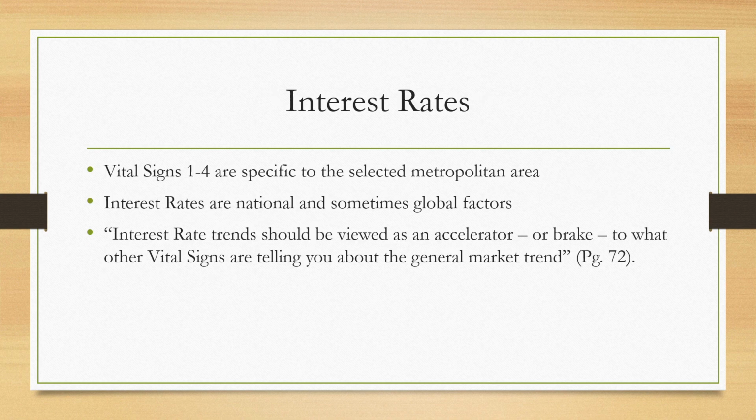And then last but not least, we have interest rates. An important thing to note is that the previous 4 vital signs are all based off the specific selected metropolitan area, while interest rates can be either national or even global factors that affect real estate demand and pricing. So interest rate trends should be viewed as an accelerator or brake to what the other vital signs are telling you about the general market trend.